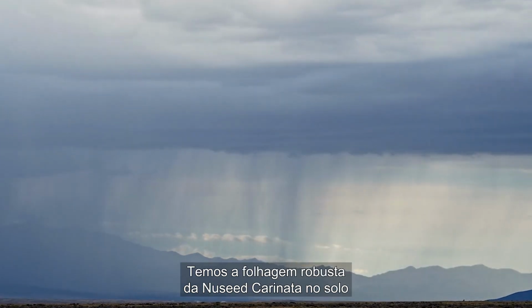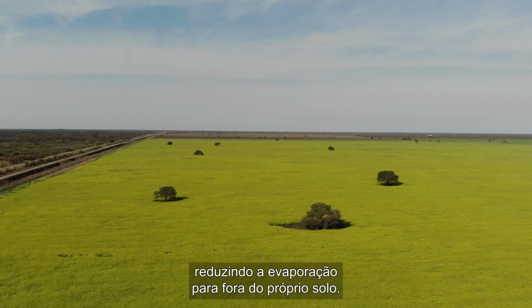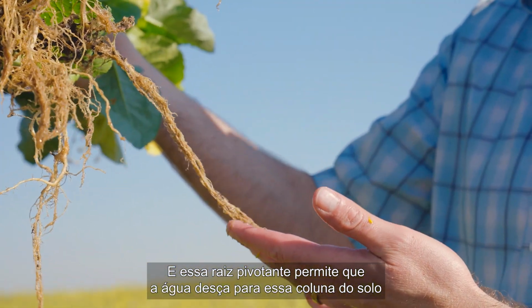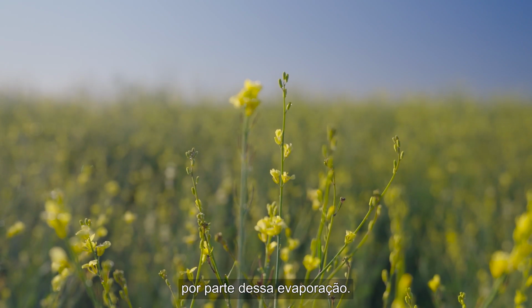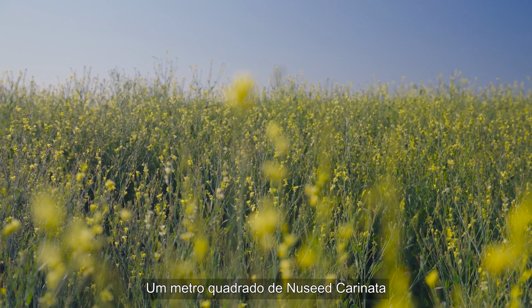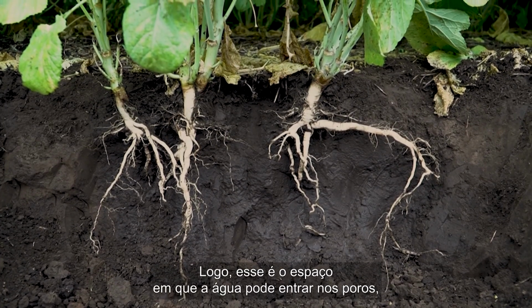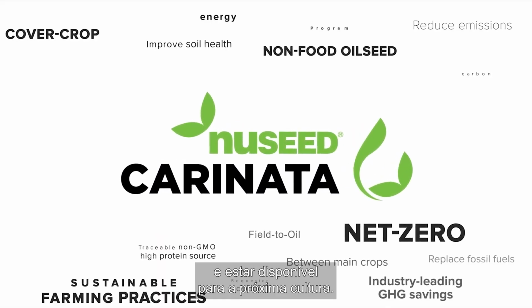You have a robust canopy of Carinata up above the ground that's absorbing a lot of solar energy. It's reducing evaporation out of the soil itself. And then that taproot allows water to move down into that soil column a little bit deeper so that it's protected from some of that evaporation. One square meter of a Carinata field has 1,000 meters of root system in it. So that's all space that water can move into, pores that water can fill and can be protected and be available for that next crop.